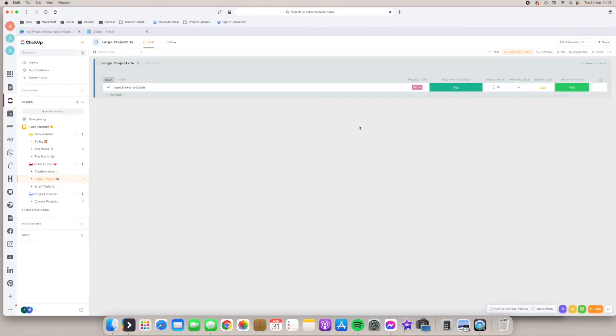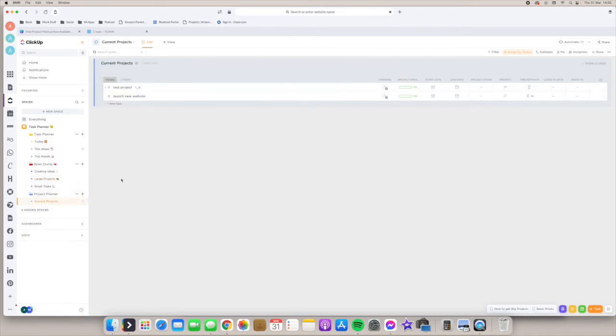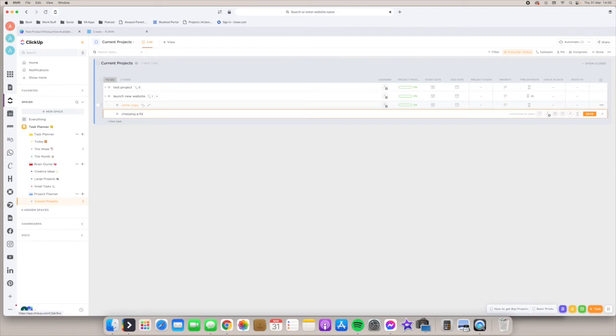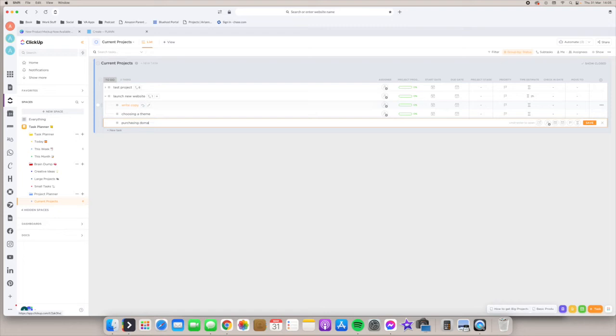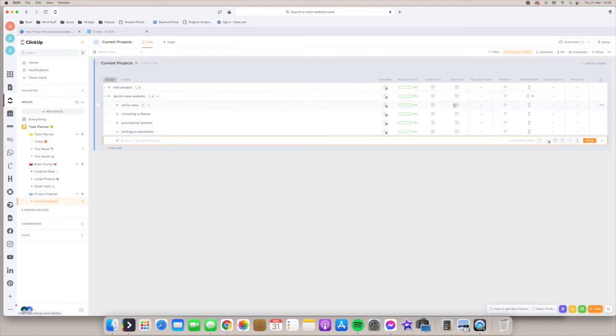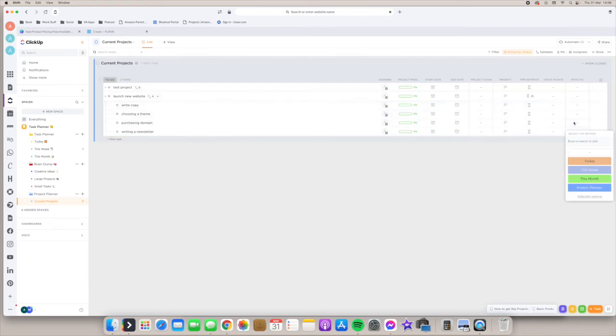You say yes. And then this here in your large projects area is going to push this task out, and it's going to put it into your current projects area, which brings us right back to being able to task stack according to what subtasks you have available, because you would just want to cut this down into subtasks that you need. So, writing the copy, choosing a theme, purchasing your domain, I don't know, writing a newsletter. And then you choose your due dates, and when it comes time for you to task stack, you'd be able to say, okay, it's time for me to purchase that domain this week sometime, so I'm going to move this to this week. And as I said before, it duplicates.